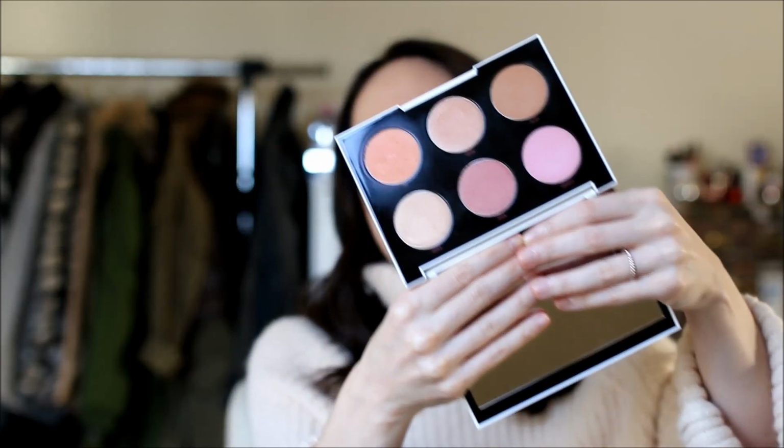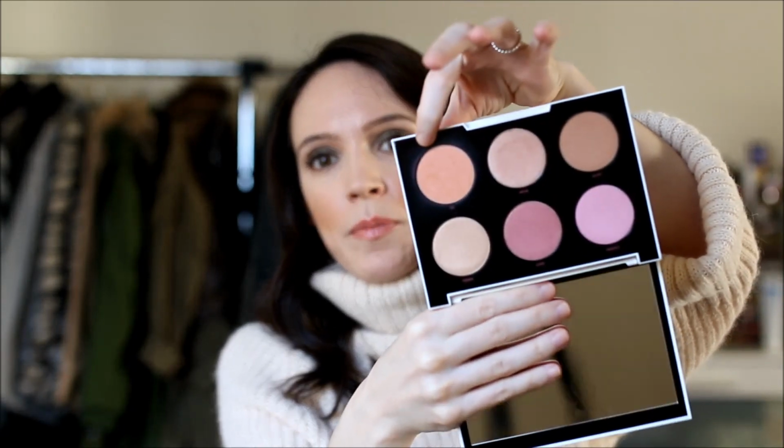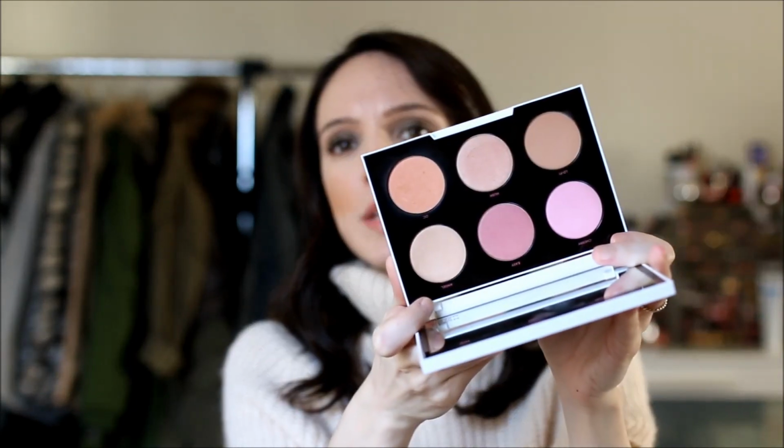All right, the cheek palette I am wearing today is the Urban Decay Gwen Stefani cheek palette. I am wearing the shade OC. Okay, this shade is almost like a duochrome. It looks peachy on camera, but it's a little bit yellowish with a pink duochrome effect to it. It is so unique. I have the NARS palette that came out, the limited edition one, and I've just been gravitating more towards this.